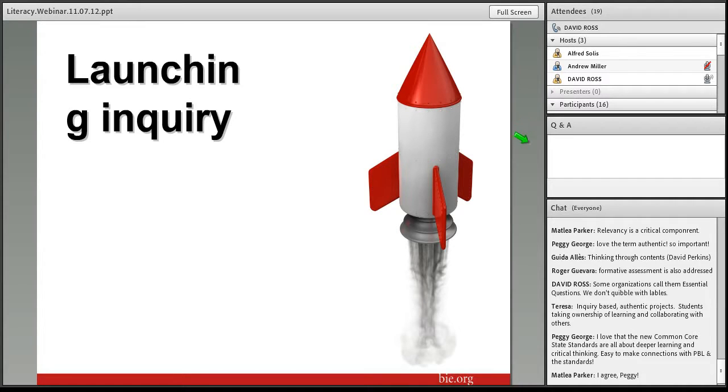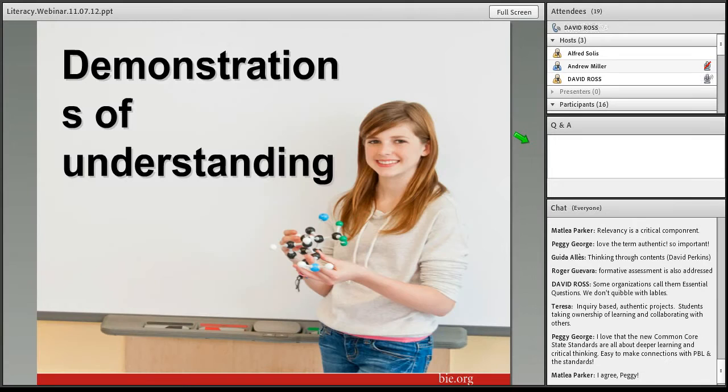The other thing that we think we're pretty good at is the conclusions of a project. And by that, we mean that students need to demonstrate their mastery of content and skills at the end of a project. So we think we have done a very good job, and we're not alone in this, at launching inquiry and creating a need to know, which improves engagement and rigor and all that kind of good stuff.